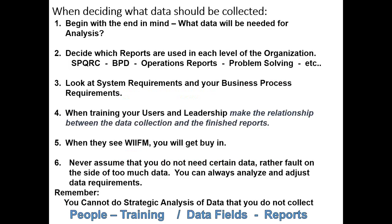So the next step, and I think this is really important, I call it beginning with the end in mind, and I give credit to Stephen Covey because I didn't come up with that by myself, but beginning with the end in mind about what data will be needed for analysis. Decide which reports are used in each level of your organization. In our case, it's SPQRC, which is just a common overview of safety, people, quality, responsiveness, and cost, and of course environmental is in there now. And then business process, operation reports, problem solving, etc.